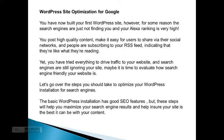You've now built your first WordPress site, however, for some reason search engines are just not finding you and your Alexa ranking is very high. You post high quality content, make it easy for users to share via their social networks, and people are subscribing to your RSS feed, indicating that they like what they're reading. Yet you've tried everything to drive traffic to your website, and search engines are still ignoring your site.